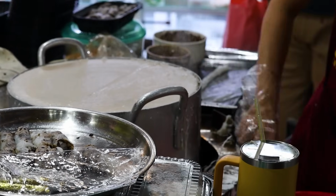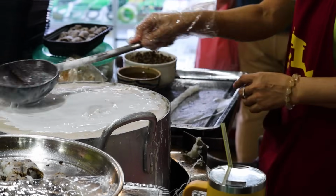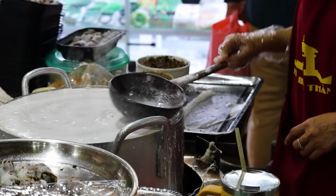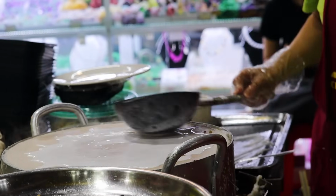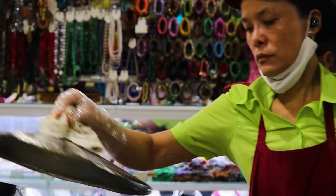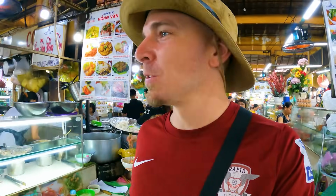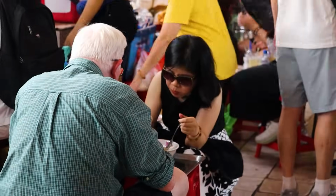I tell you what, I am very impressed with that lady. We just sat at her stall for 20 or 25 minutes as we ate, and she did not stop working the entire time. It was like a flow state or some type of meditation where she was constantly frying something or cutting something or making change or making drinks or serving customers. It was quite impressive to watch her. And so with that being said, let's continue our journey.